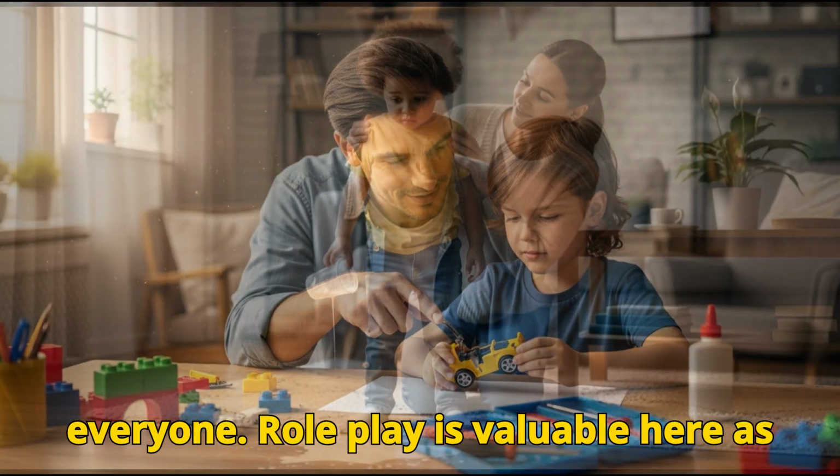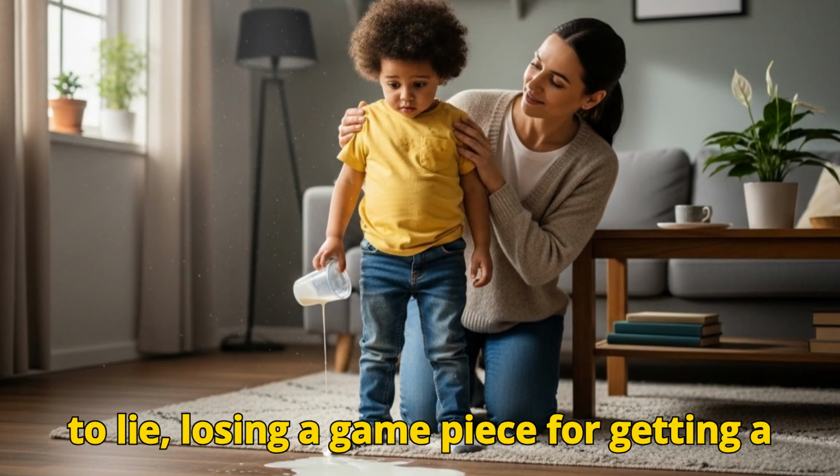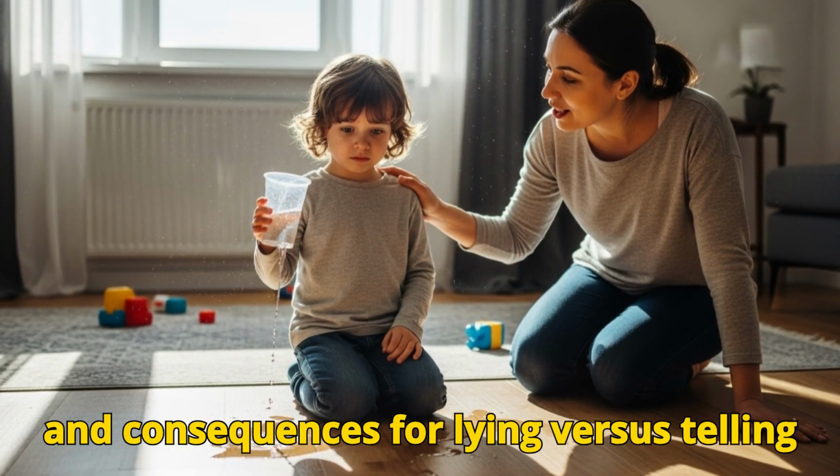Role play is valuable here as well. Present scenarios that tempt children to lie. Losing a game piece, forgetting a chore, or breaking a toy. Act out choices and consequences for lying versus telling the truth.